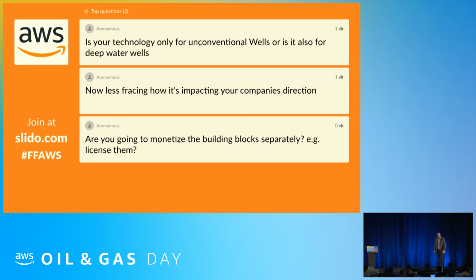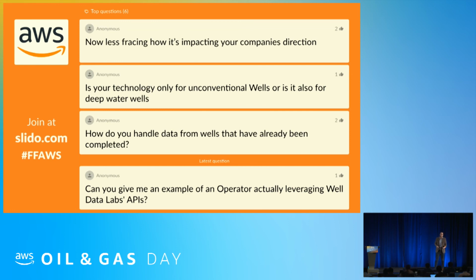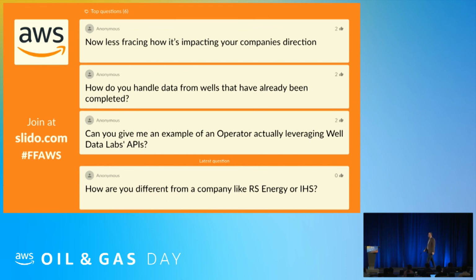Is your technology only for unconventional wells, or is it also for deep water wells? I think this is really a question of the pain of the data analysis itself, right? A part of the reason why we've been successful in unconventionals is because there's 50 to 60 stages, and the same data is being created over and over again, and it's hard to manually manipulate that. In deep water, it's not totally the case. So I expect that our technology would be applicable there in the future, but today we are primarily used in the unconventional space.